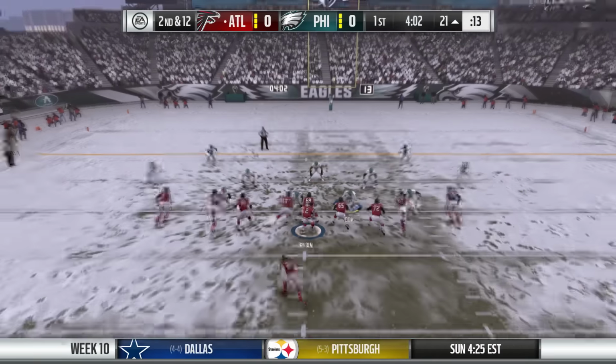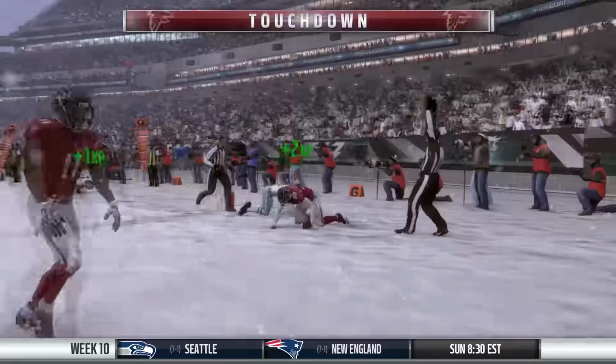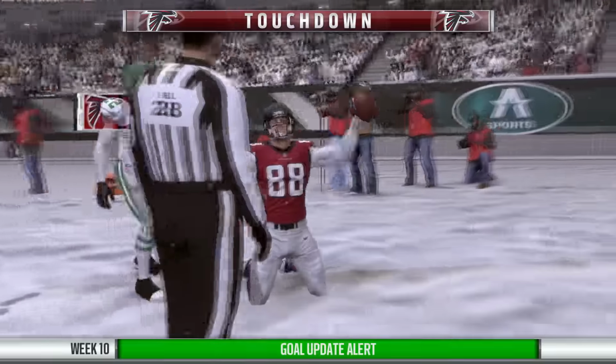Falcons are moving the ball. Like I said, no team has moved the ball like this on the opening drive against me. And look at that. Into the fucking touchdown there. I think that's Tammy. That was just bad tackling. I'll tell you that right now.